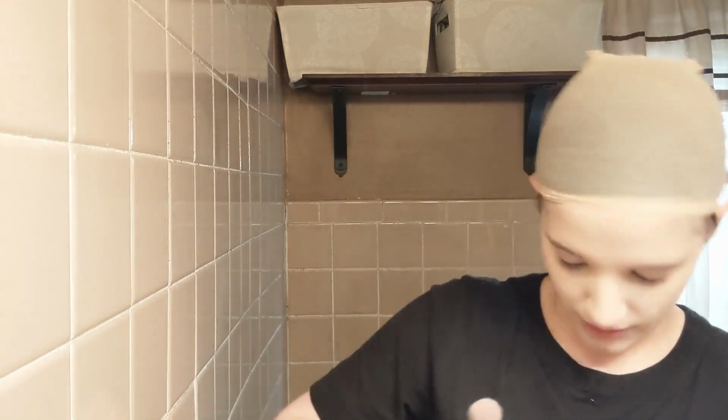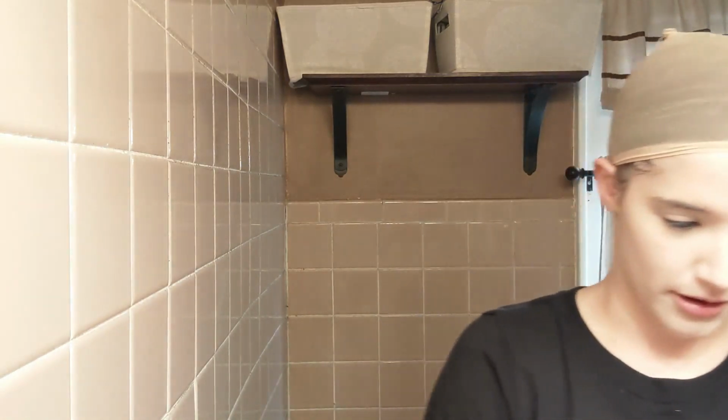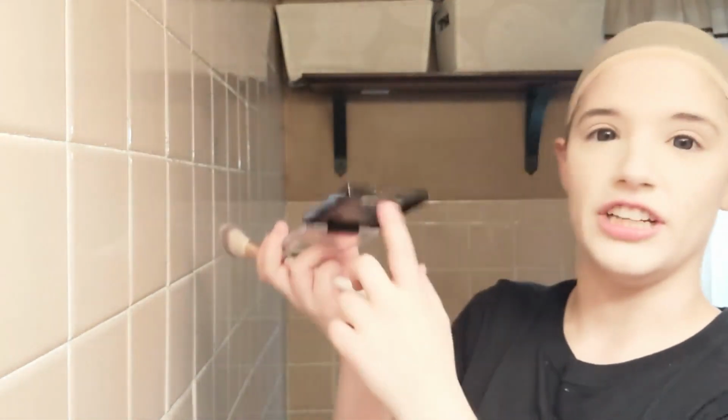All right, I need a contour brush. I'm going to use the Wet n Wild contour bronzer in the lightest shade. Bruh, open. Oh my god. Open. Thank you. I still have the sticker on here, so I can't open it half the time. Alright, so.